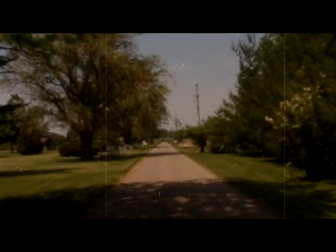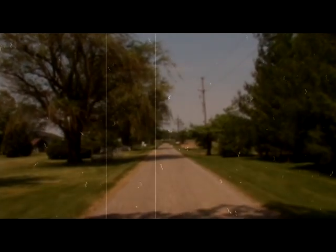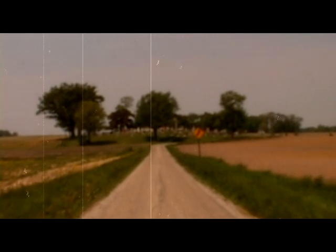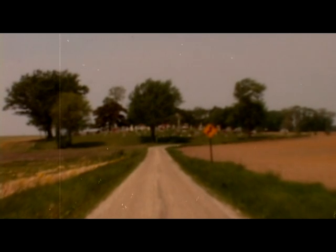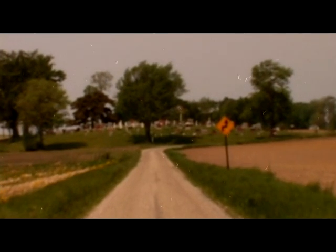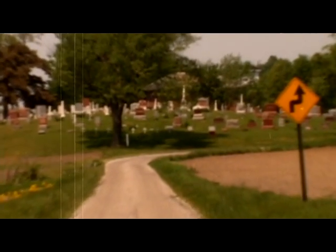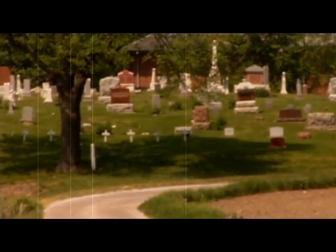If you drive coming from the east to west, it's just a country gravel road. Weeds on both sides of the road. You can see the cemetery and there's a row of crosses. Then you drive around the curve and there's an old tree there that kind of hangs out over the road.